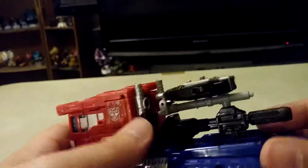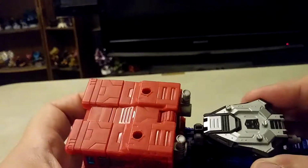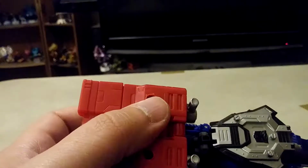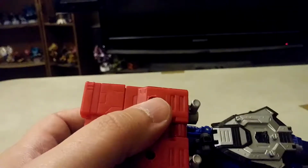First off, you can store the weapons on the back there. His axe basically turns into a shield, which is great. And my son just pops in. I was in the middle of a sentence, but whatever.